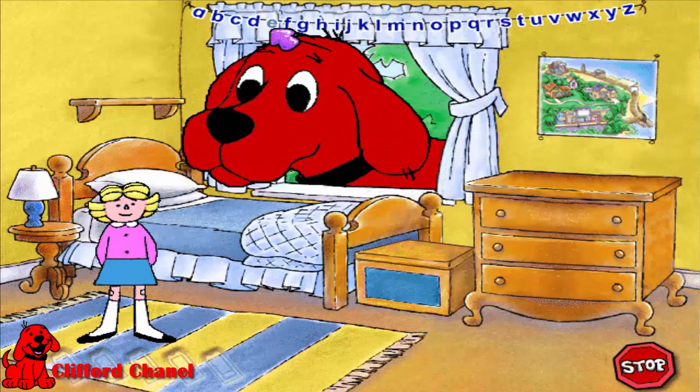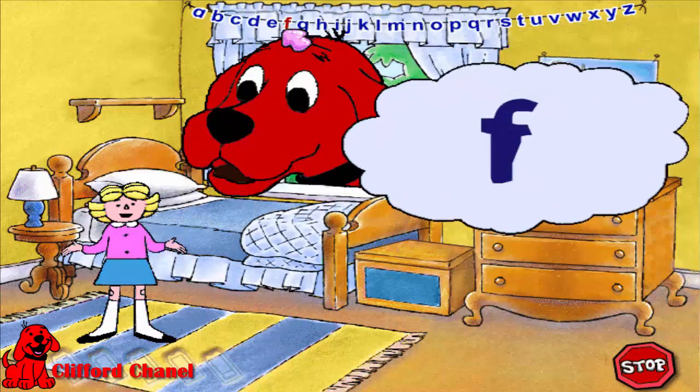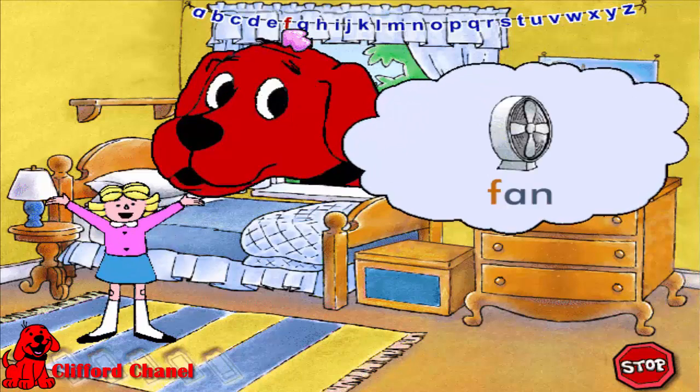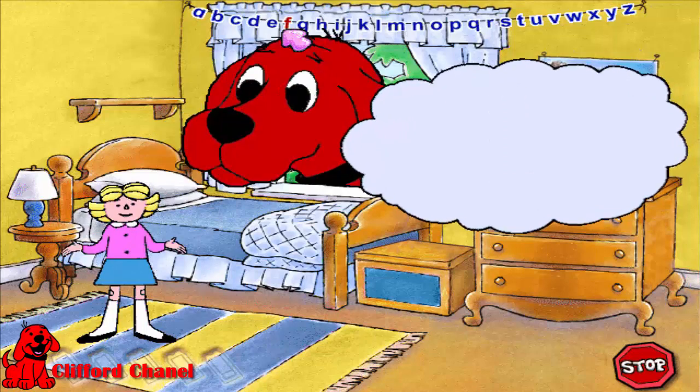It's the letter F. This is a capital F, and this is a small f. The letter F stands for the f sound, as in the word fan. Let's say f, f. Some other words that have the f sound are fig and fox.